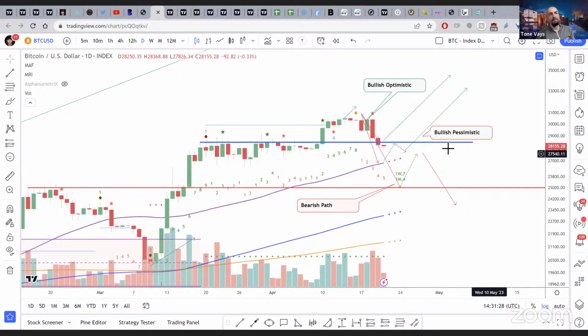Okay, daily chart. The daily chart is in full-blown bearish mode. And according to the daily chart, we could get to an MRI buy in about 3 to 4 days. And since Bitcoin does trade on the weekend, unlike the stock market, we can get there as early as Tuesday or Wednesday. We could get an MRI buy.